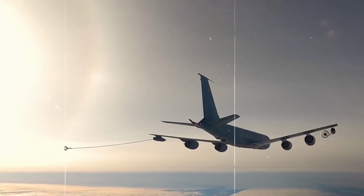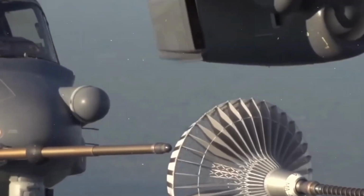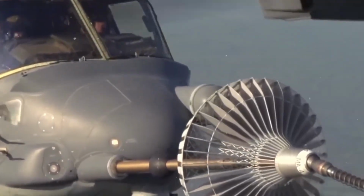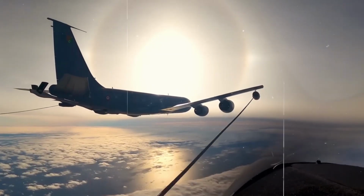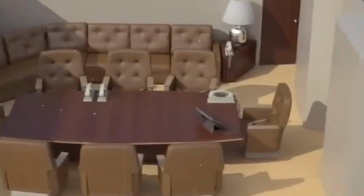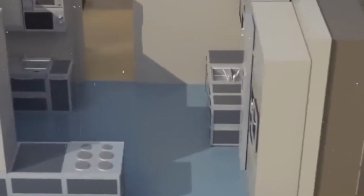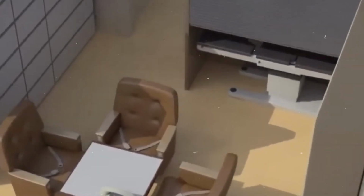Once Air Force One is locked inside, this aircraft becomes more than a lifter. It transforms into a flying fortress. Inside its massive cargo bay is a chamber unlike anything on Earth. Not a storage area, but a mobile command bunker built to keep the U.S. president alive, even if the rest of the country falls.